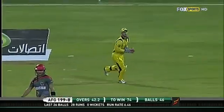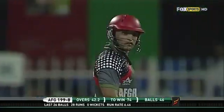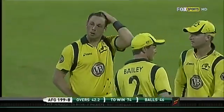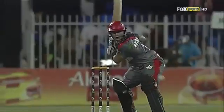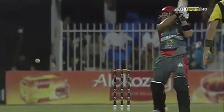Little edge there. Did it carry? Billy Bowden's just checking with the square leg umpire, Shozab Raza. The Australians seem fairly certain that it did carry. Two umpires going to consult. Sameer Haider just wants to have another look to make sure.